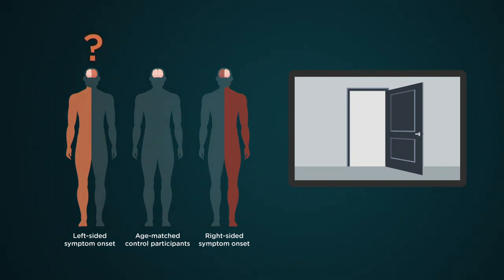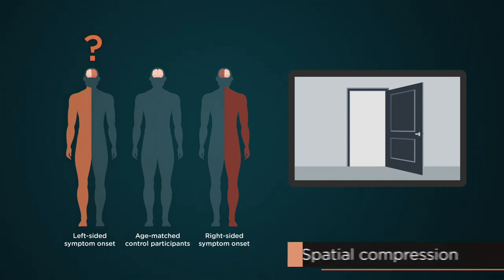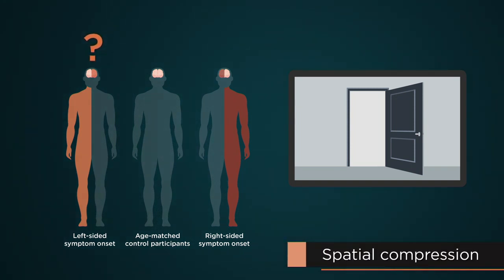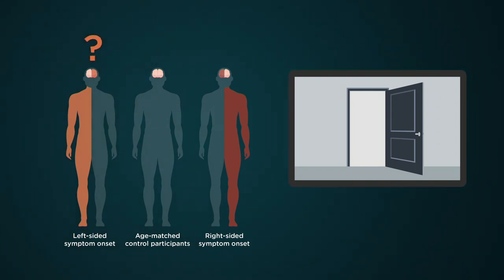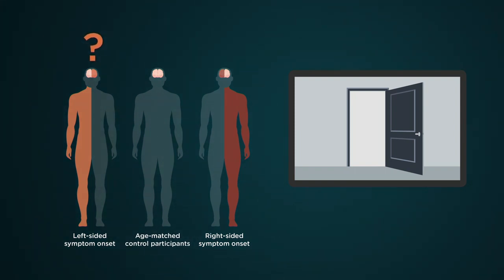In fact, they experienced something referred to as spatial compression. When shown doorways that they could clearly fit through easily, they responded that they didn't think they could actually fit through them. It's almost as if they viewed the doorways as if they were smaller than they actually were, as though they were somehow compressed. By contrast, neither patients with right-sided symptom onset nor age-matched control participants experienced any type of spatial compression.